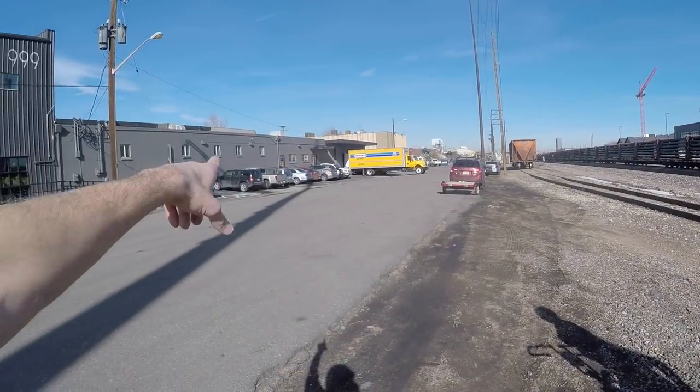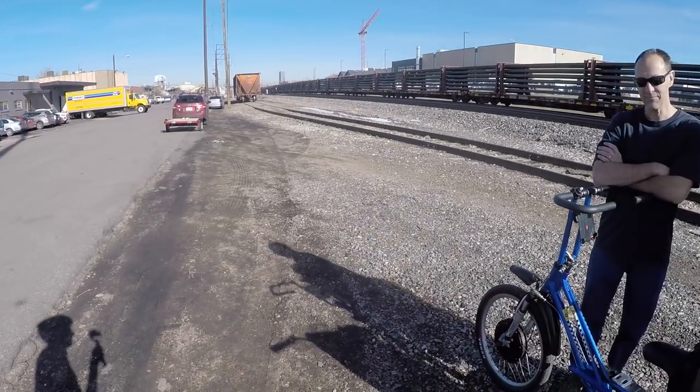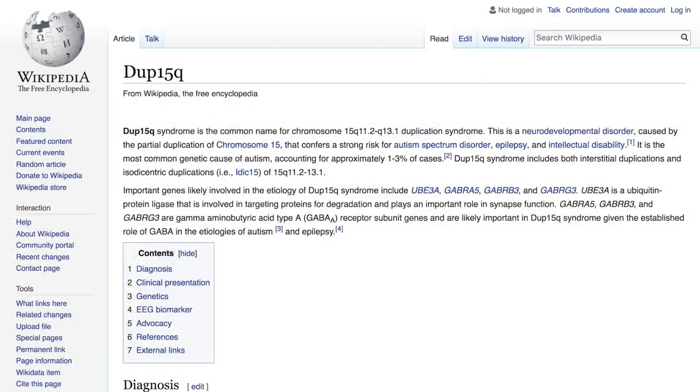Hey guys, I'm in Denver, Colorado, over at Electric Bike Outfitters. These guys make electric bike kits. I was meeting with Robert and Adrian and learning about how one of those kits was installed on a really special bike, well, I guess it wasn't electric until you had some sort of contraption that enables your son who has Dup15q. Okay, it's a new thing to me.